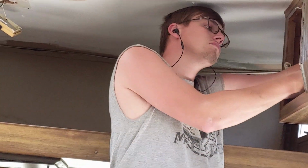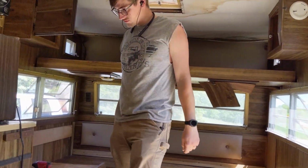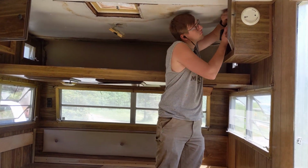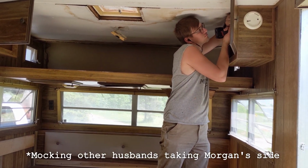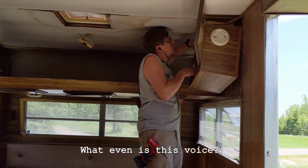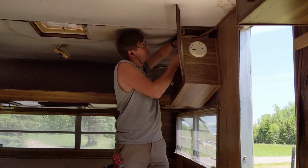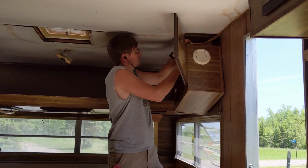So here we have Le Grumpy Morgan. He was mad that I couldn't decide if I wanted to rip the whole camper apart or not. Now, before you say, well, yeah, he should be mad because he's doing all the work, let me just say I was doing some of the work too, okay? It's just kind of hard to film yourself working, you know. And our baby girl was kind of cranky at the time.